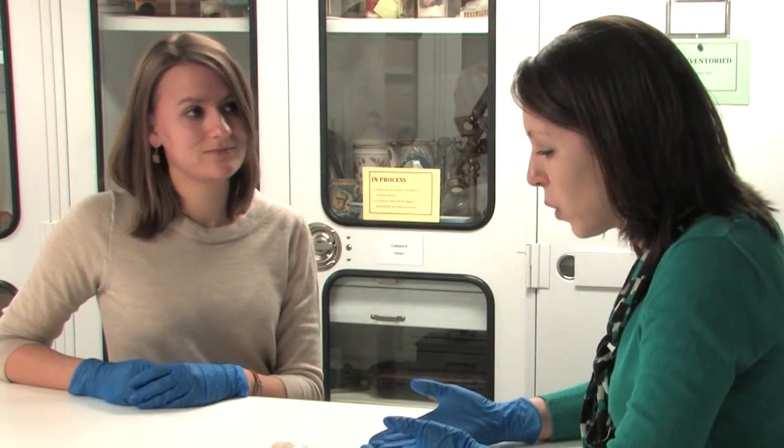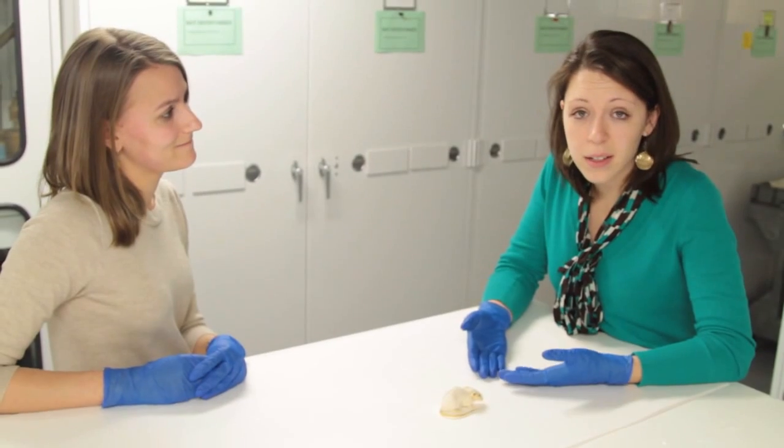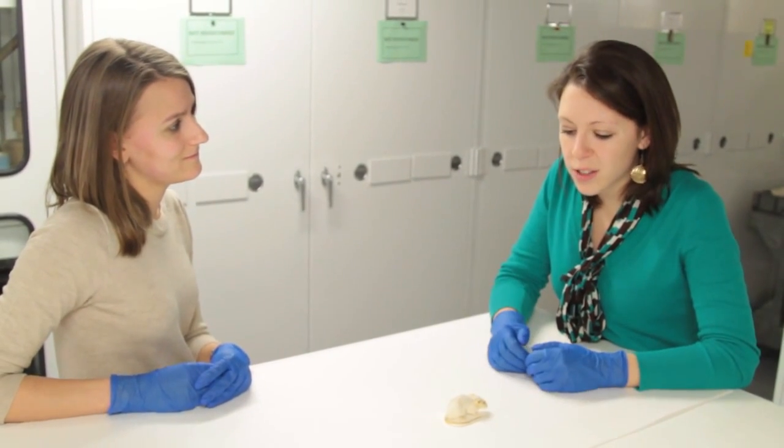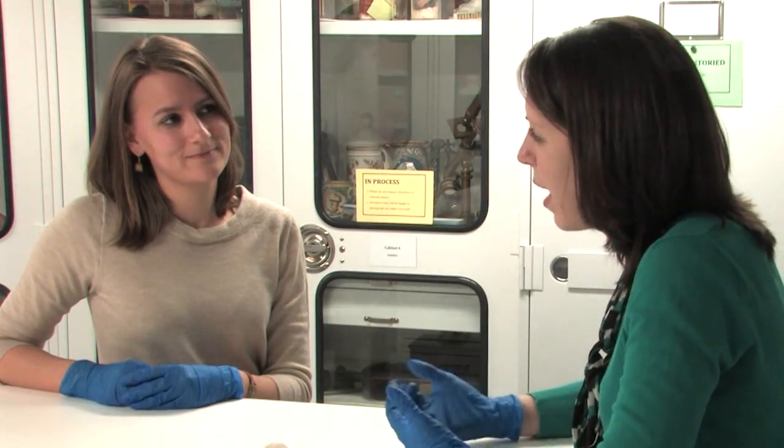OncoMouse is particularly important because this is the first higher level organism to be patented. And patent history is actually surprisingly awesome. So why is it that OncoMouse gets a patent when nothing else before it has? Patent history is really important in American history. It's actually something that is written into the Constitution. The Founding Fathers put in a line about promoting science and the useful arts.